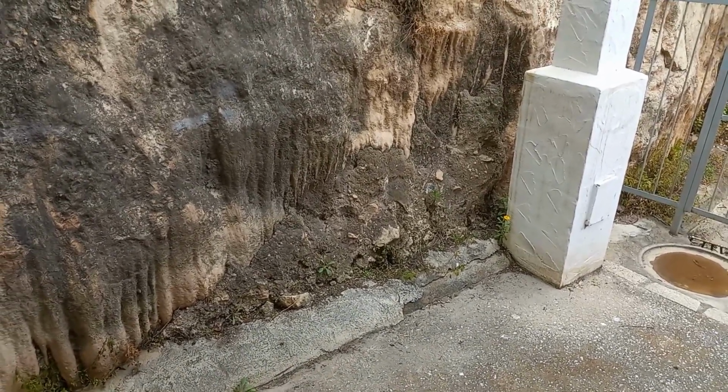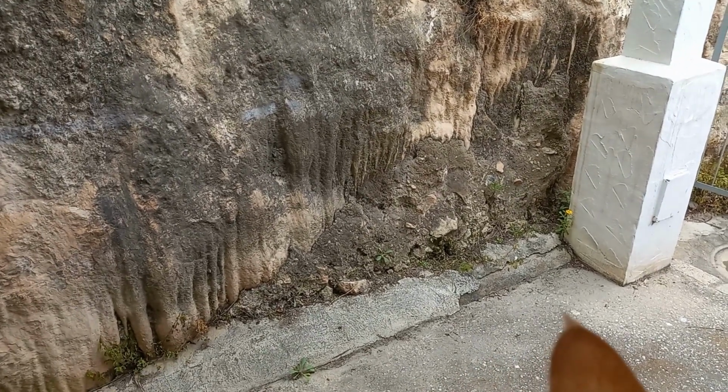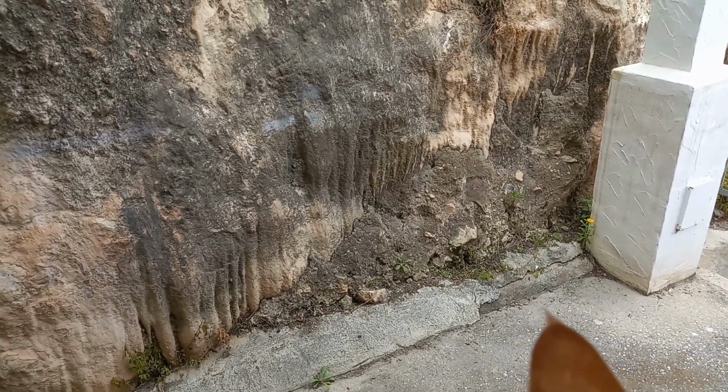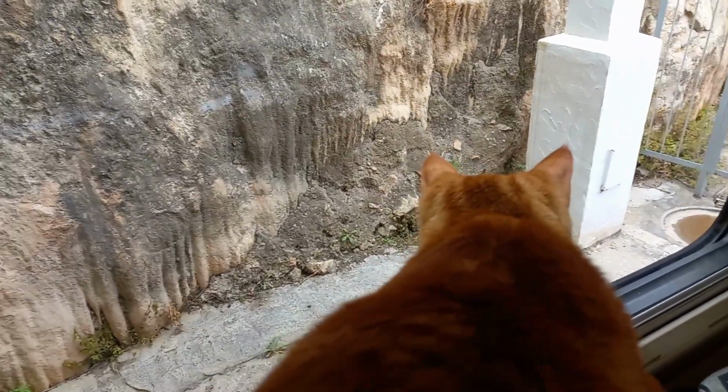Sometimes he sees things that I can't see. But that's one of his many outdoor toys. He's gonna jump out there, I think.